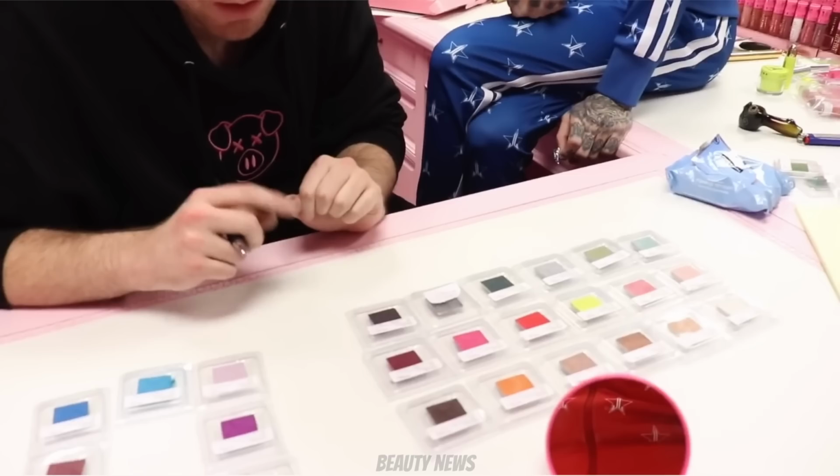They also showed the sort of revamped shades. So the shades that they were interested in, but it needed more pigment or it needed more duochrome or whatever it was, they showed those again and they do look improved. And they have rearranged the palette design.